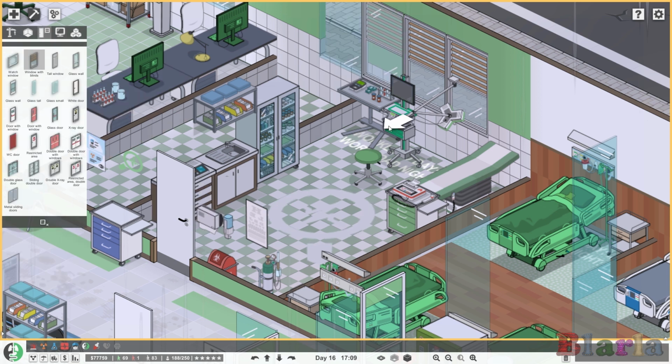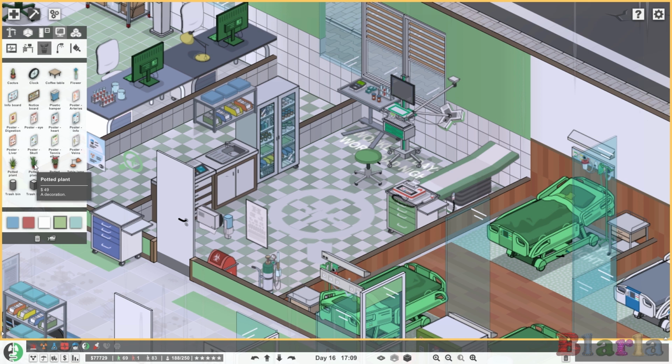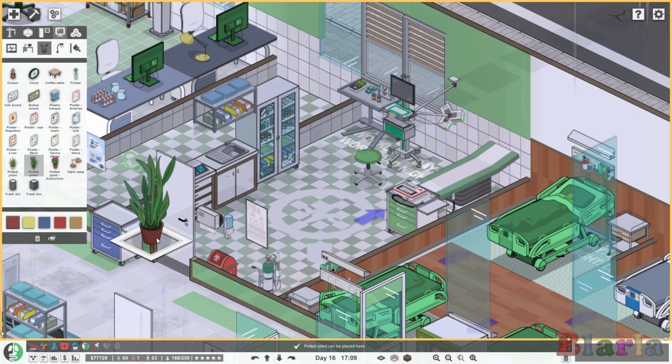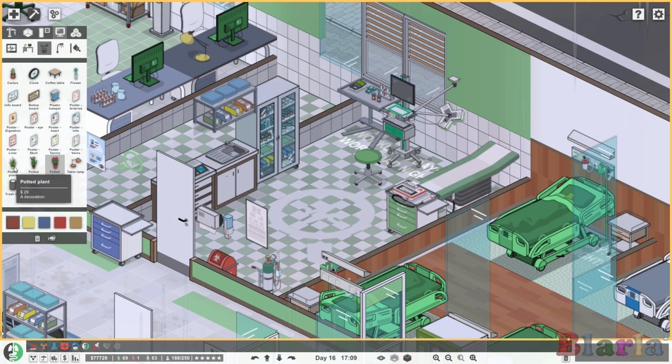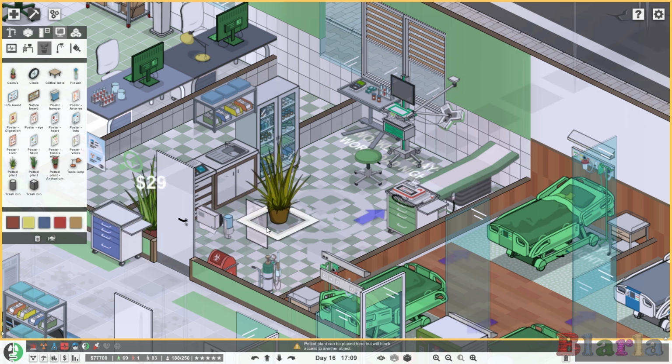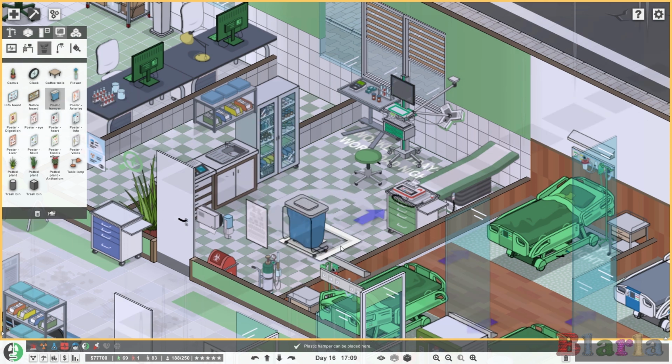We could bring the windows more this way, just give them just a little bit more privacy here, perhaps. That might be nice. Oh, do you know what we could do? We could get a planting, couldn't we? Could get a planting, make it just a little bit nicer. A little plant, little planty, and I'm thinking, oh, a bin.